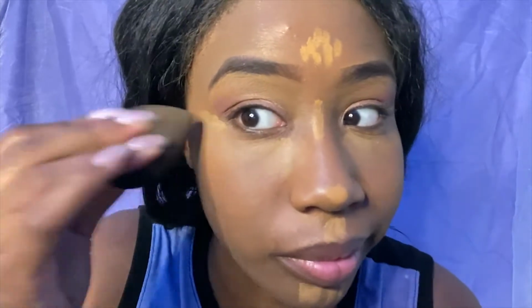Foundation time. As usual, my Too Faced Born This Way, I think, foundation. Just going to cover here and there. I don't put a lot of foundation on because I don't really need that much coverage because I'm just buffing that shit into my skin, covering every crack and imperfection. And then of course I'm going in with that same NYX concealer, right? And I'm just gonna highlight some of the parts where I normally highlight, you know, underneath the eyes to cover them bags and the stress and disappointment that I go through every night.